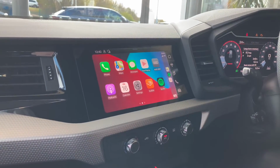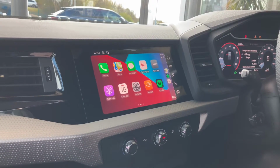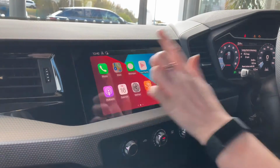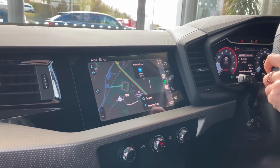So when you are greeted with the Apple CarPlay home screen, you can then use lots of different features usually only found on your mobile phone. One of the fantastic features is you can now use your maps and navigation directly onto your car's screen.